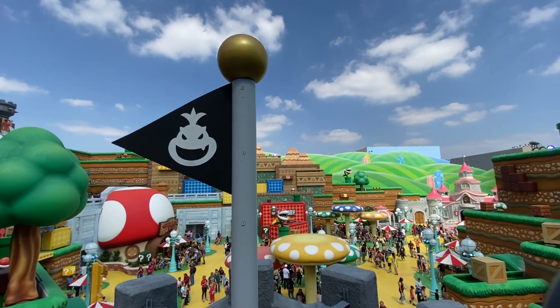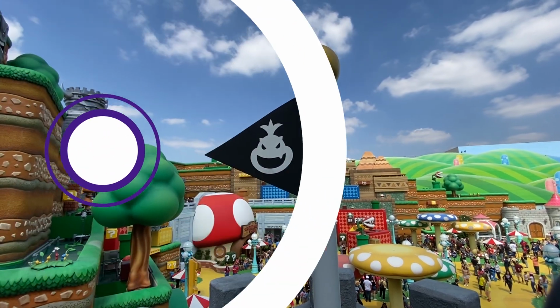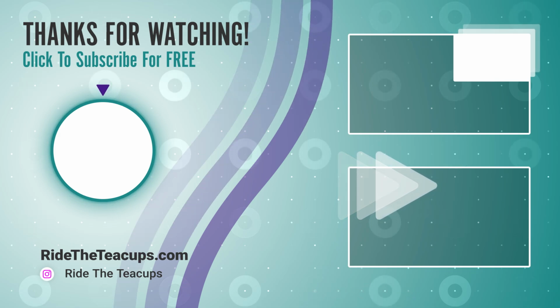My oldest has been begging to visit Super Nintendo World and Harry Potter, and his reaction is off the charts.